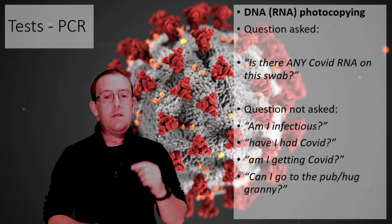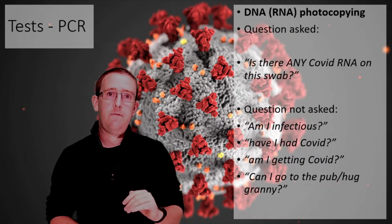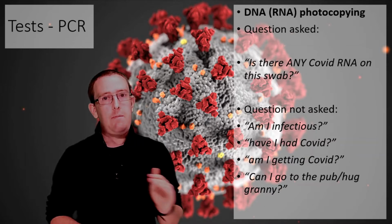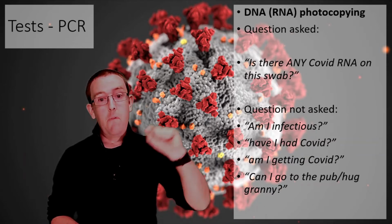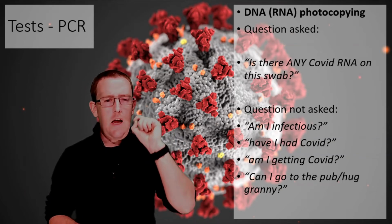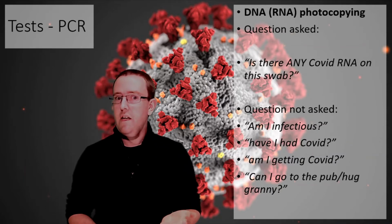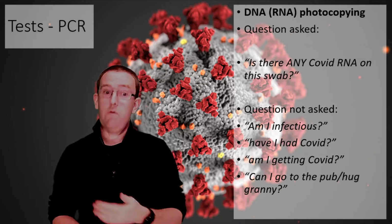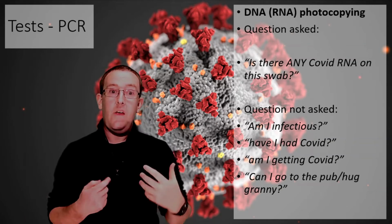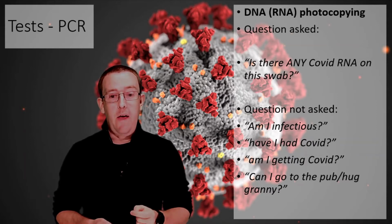Okay, so we need to be super, super careful as well that we do not mix up, I've had a negative test result from a PCR test with, I can go to the pub or hug granny, because they're not the same thing. All it says is at that moment, is there any COVID RNA on this swab? Now, their sensitivity is incredibly high. Their specificity is incredibly high. Does it tell you if you're infectious? No. Does it tell you if you're immune? No. So those people basing their decisions about their behavior on a negative PCR test might want to bear that in mind.